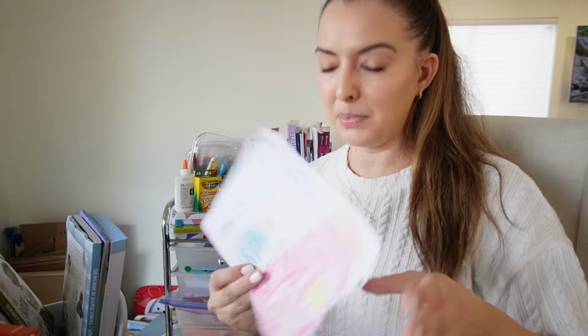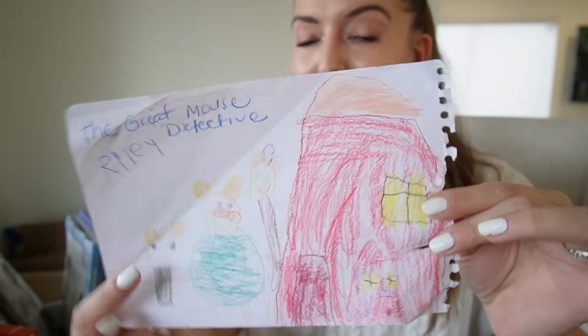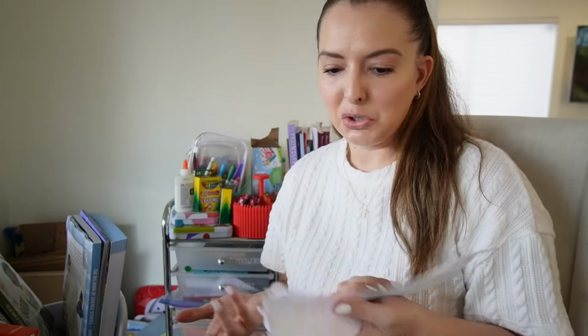We watched it, I don't know, 5 times back to back. And then she grabbed a paper and made a drawing of The Great Mouse Detective, and she drew the characters, she drew their house. So that's the kind of stuff that I like to see her do, just be creative, and whatever it is that strikes her fancy that day, that's what she draws, or that's what she comes up with.